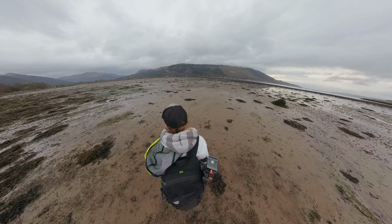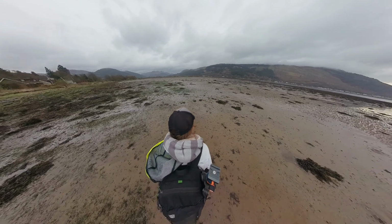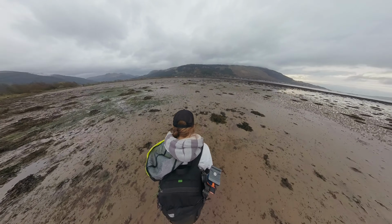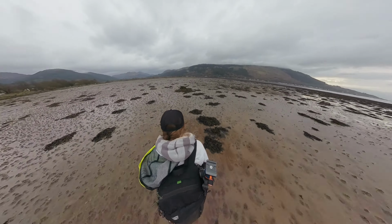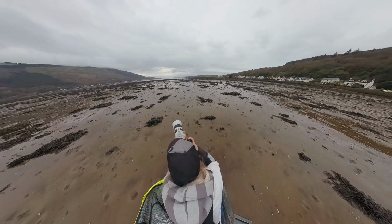I think it is that. Right, I think I'm just going to have to be very careful with where I walk. I'm going to try and take an indirect route because I don't want it to fly off.